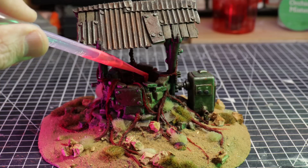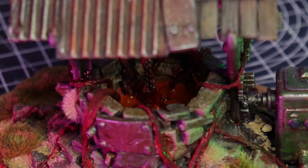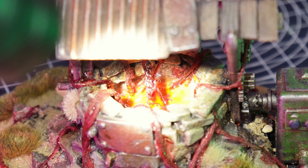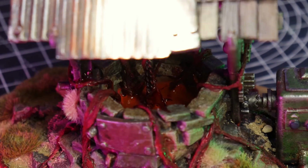I'm using a pipette to siphon the UV resin out and squirt it into the well because it's quite an awkward thing to get the liquid into. And then I left it on the windowsill to cure in the 1 day of sunshine the UK is expecting this year. I'm a lucky boy.